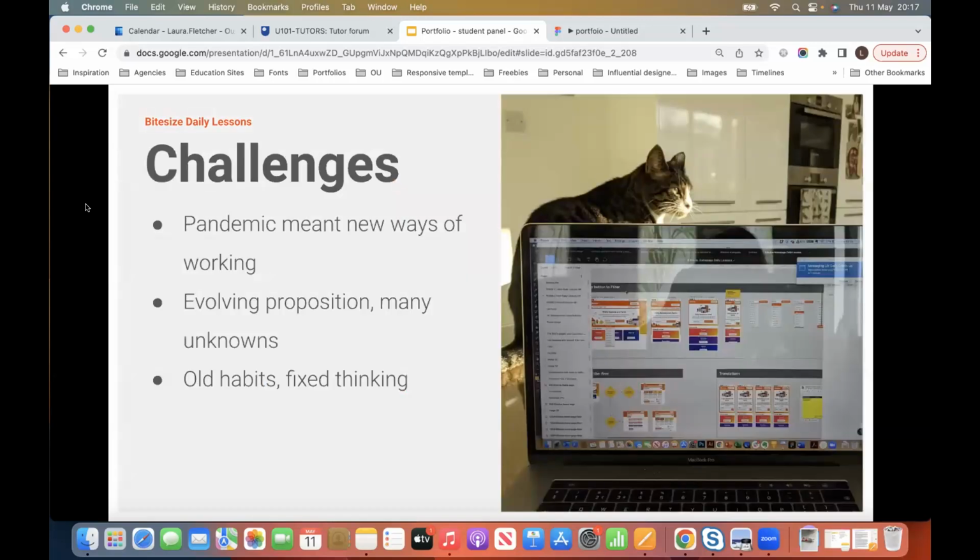And then we go on to the challenges. It can feel a bit dry, but what I'm trying to get across here is that I wanted to show that I've proven resilience and worked under pressure. And again, this image communicates that sort of challenge.